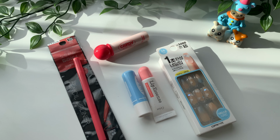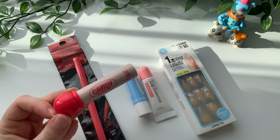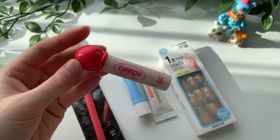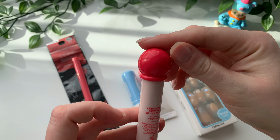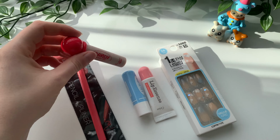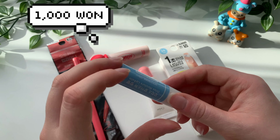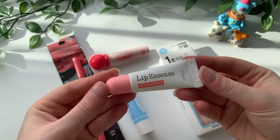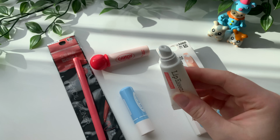Then the rest are a selection of lip products. We have this candy gloss tint, which is a collab with this brand that I don't know how to pronounce, but I have seen before because they make those sheet masks that look like cartons of milk. This is in the shade 1 cherry. Looks like this. That came in 3 shades, and I think this was 2,001. Then I just have a very simple, not too exciting SPF 15 lip balm, a lip essence strawberry lip gloss. This is just clear and strawberry scented.